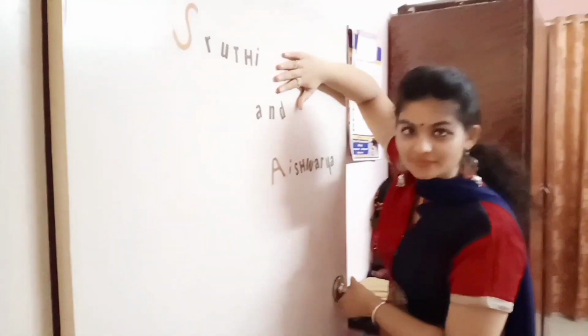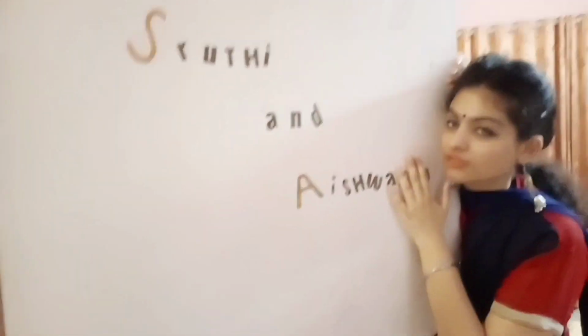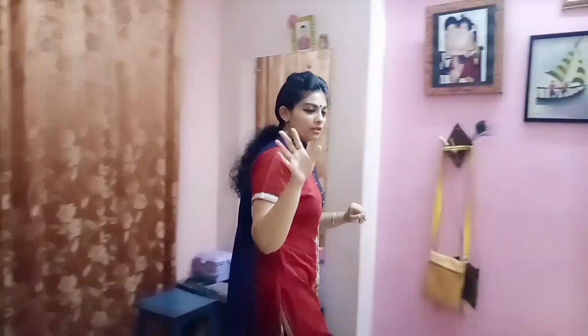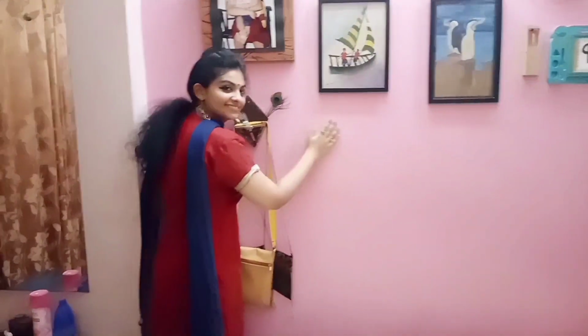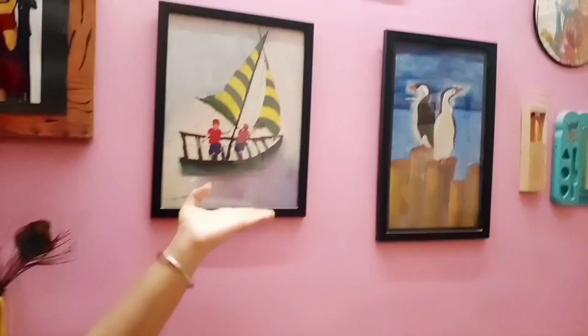Again, my favorite. This is our room. Sruthi and Aishwarya. This I had done long way back when I was in school. This is our room. I told you, you find many paintings at my home. We love this color, pink. This is me. This is my cute little sister. And again, this is a painting done by my dad. This is done by me.